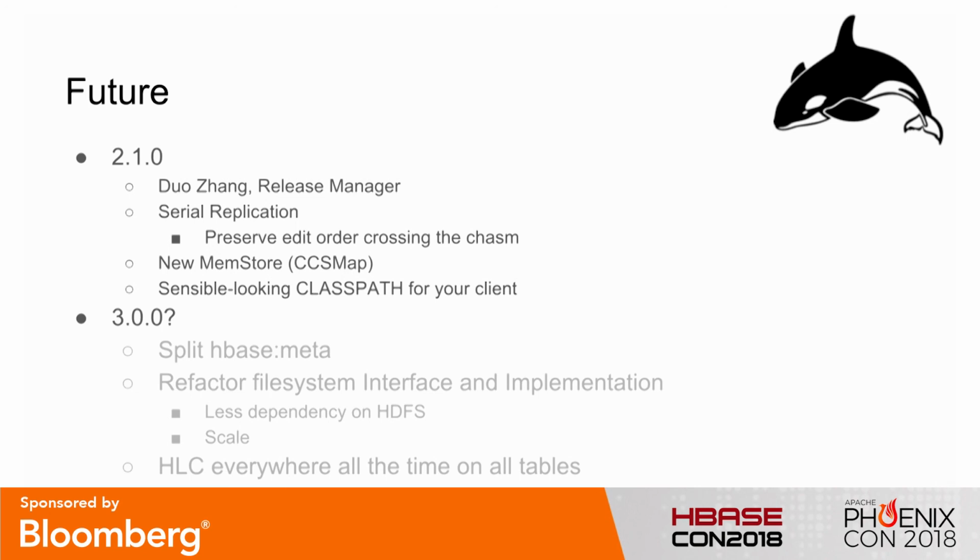I described this one strangely. Sensible-looking class path for your client, but when your application has HBase on its class path, there's lots of jars in there, and so there's a project to shade HBase and make it so that there's a single jar or a few jars that you could put on your class path to get HBase functionality and to immunize you against the pollution on the class path, so that you don't have to suffer if you want to have a different version of Guava or any other kind of library, you'll be able to do so.